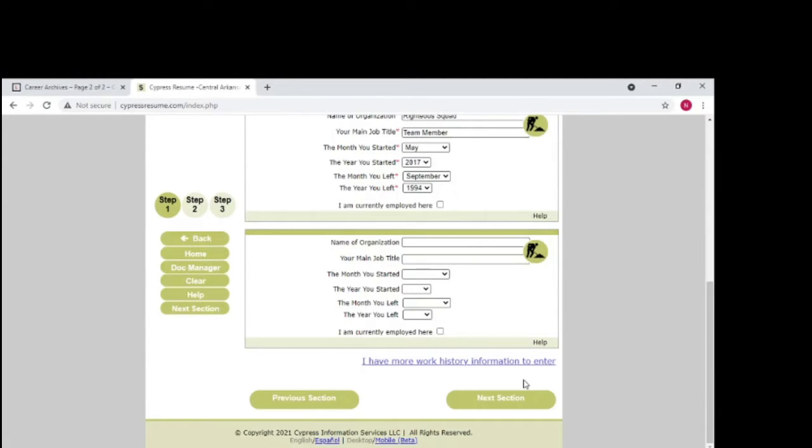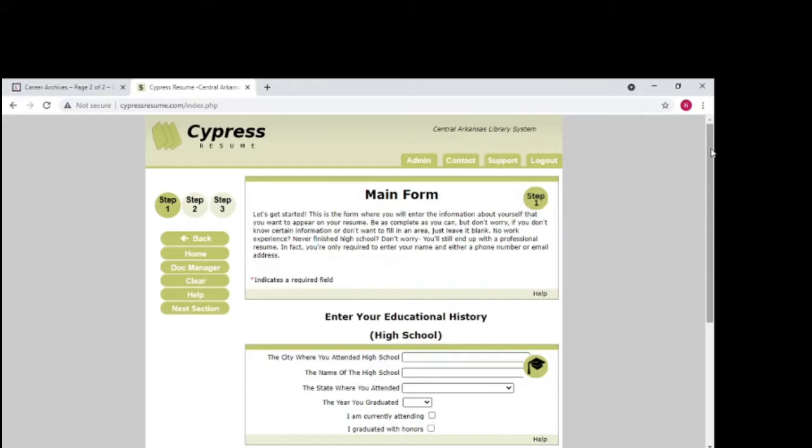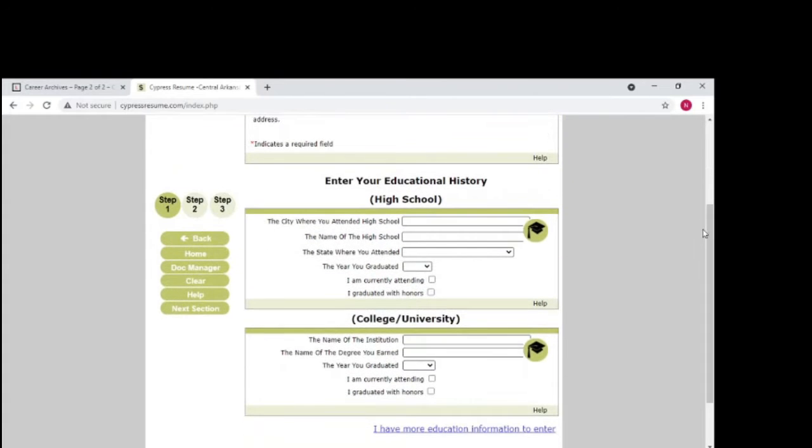Alright, once you have put down all your work history and it all looks good, you're going to move on to the next section. Now, you small patrons, teenagers, hey, how's it going? You may not have a lot of work history, and that's okay. You may not have any work history. If that's the case, then you really don't need a resume.